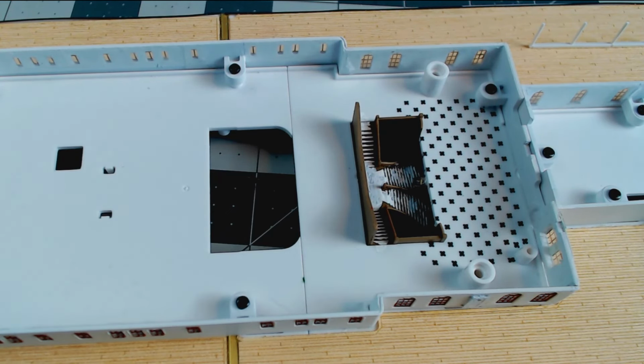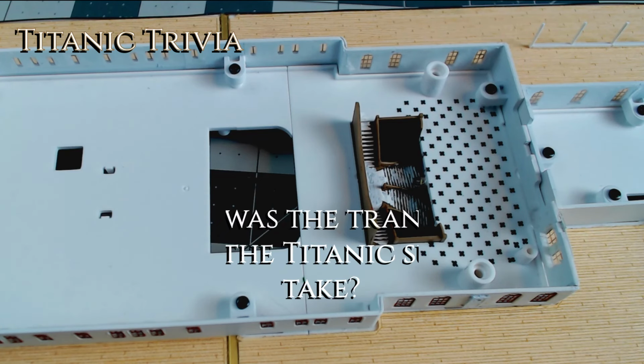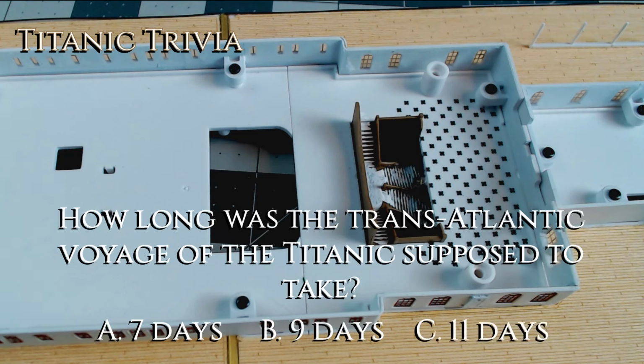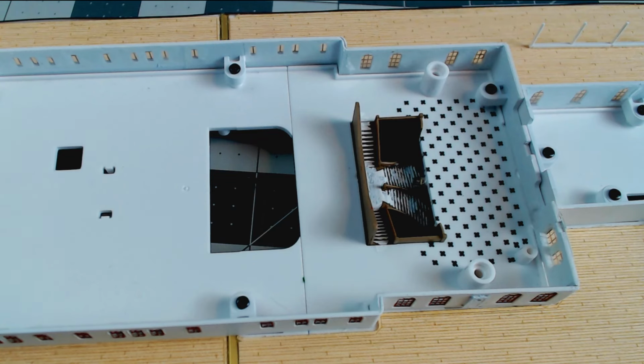Before we do though, your first Titanic trivia question for today. How long was the transatlantic voyage of the Titanic supposed to take? Was it A, 7 days? B, 9 days? Or C, 11 days? And we'll give you that answer at the end of stage 82.